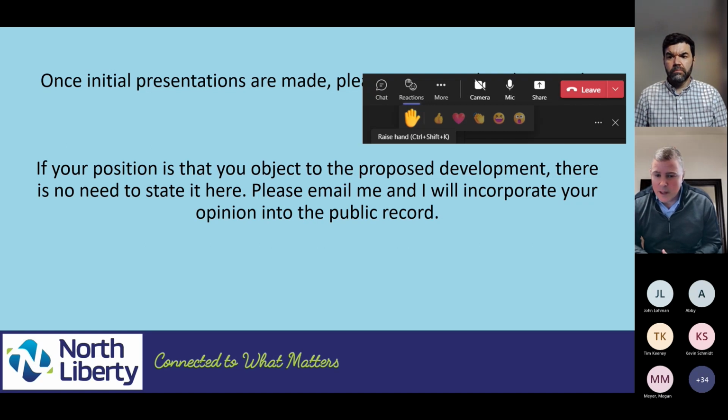If your position is that you object to the proposed development, which I have no problem with, you don't necessarily need to state it here. You just feel free to email me, and I'll incorporate your email or however you get me a written document into the public record. So anything that you do provide as far as comments go or your objections, we provide those to the Planning Commission and City Council.